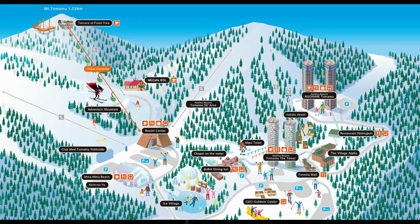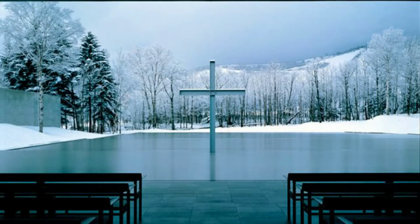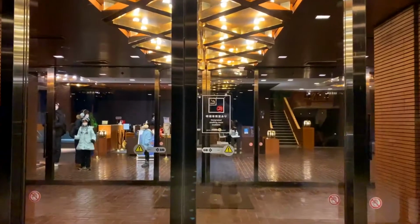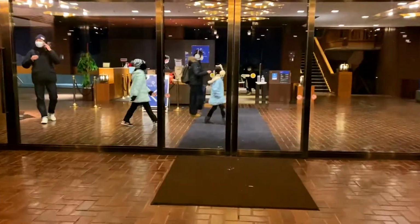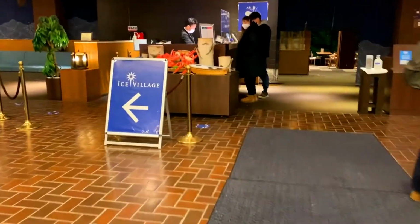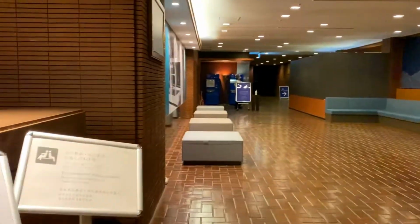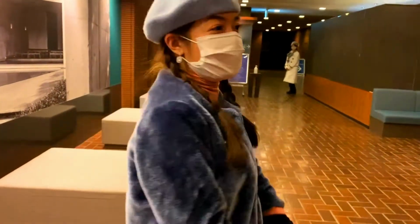So kaka-park lang namin, and ayun sa likod ang hotel. Nag-ikot-ikot pa kami, naligaw kasi ang laki nito. So, ang entrance pala ng Ice Village is dito sa Water on the Chapel. Hey guys! We're almost here in Ice Village.